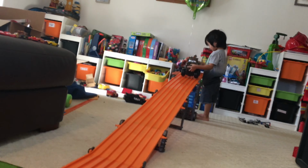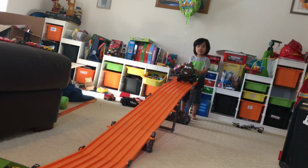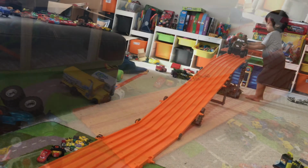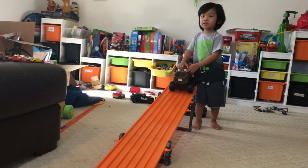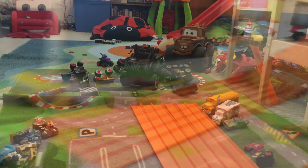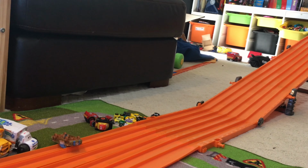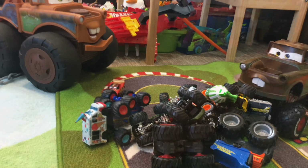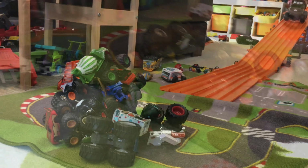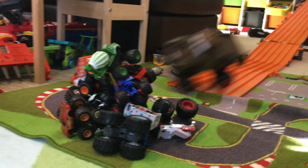Now, let's see if that Mater will crash into these monster trucks. Push on as hard as you can. Go! Well, yeah. You want to do it again? Okay. Yeah. You do that. Go. All right. Go. Okay. Go. Steady. Go. Wow.